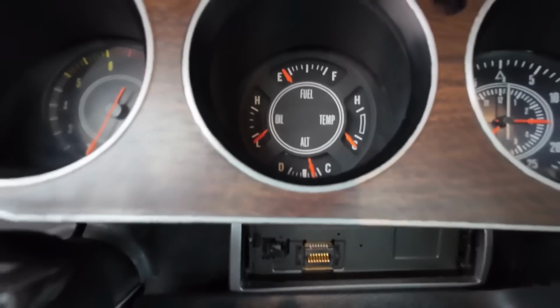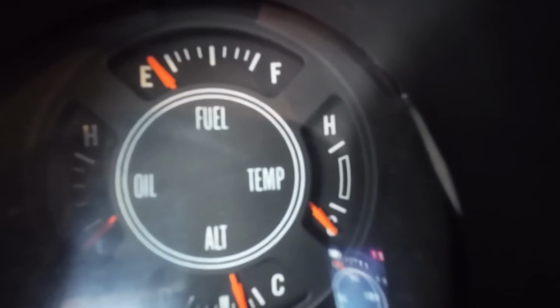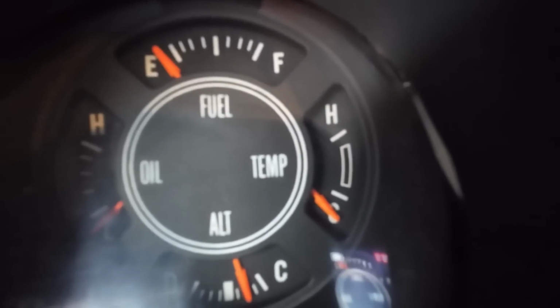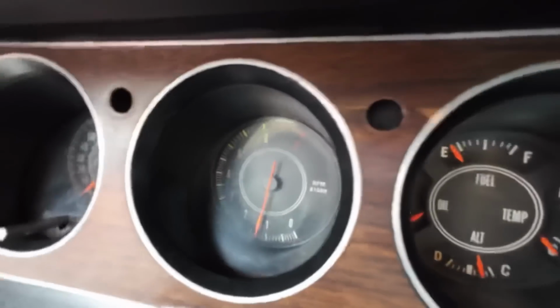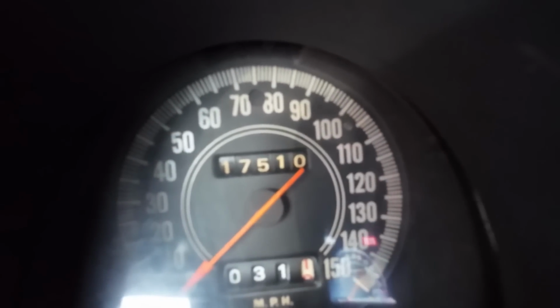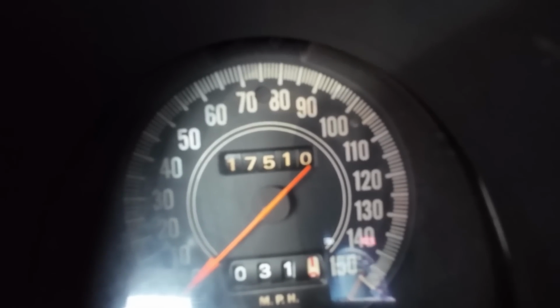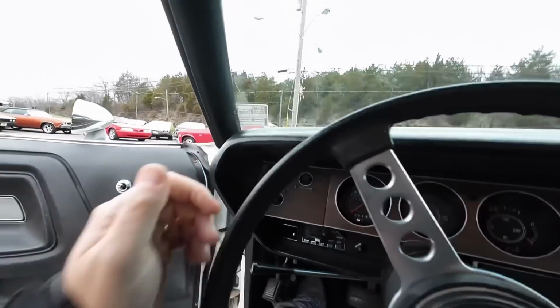Doesn't look like our oil pressure gauge is working. We'll keep an eye on the temperature gauge, but I don't know. Gas gauge, hopefully. We'll check it at the gas station. Tach is working. Show you the mileage. It's hard to stand behind mileage in a 1973 model, but it could be true. Could be. Wipers.